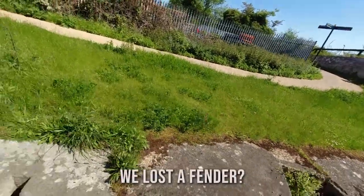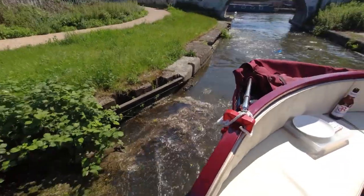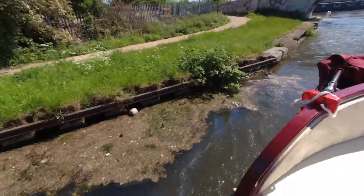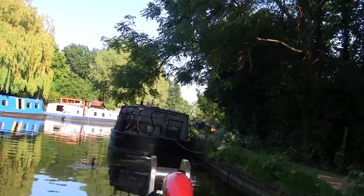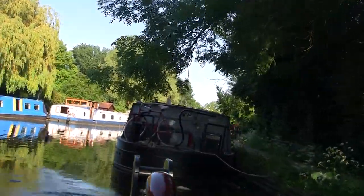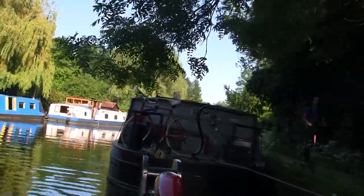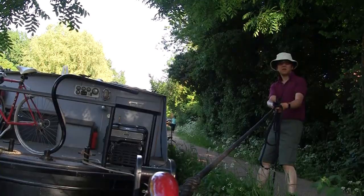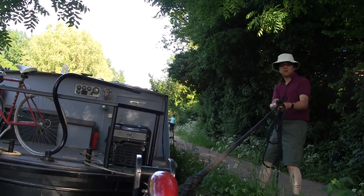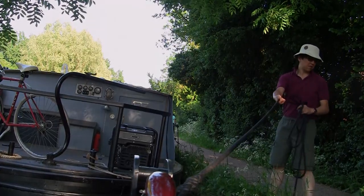Yeah, a rope one. We promptly picked up the fender, which wasn't difficult to do, but that was merely a precursor for what's to come. It became increasingly windy as the day went on, which probably didn't help, but exhausted, we weren't really planning to go further on. The day's cruise was done.